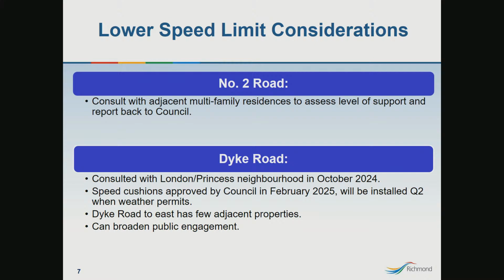And just in summary regarding Dyke Road, that consultation did occur with area residents in October. The outcome of that indicated support for the 30 kilometers per hour speed on Dyke Road, as well as the speed cushions that we will install in Q2 of 2025. And as committee is aware, staff also have a separate referral to look at the speed limits further east on Dyke Road at 30 kilometers per hour out to Number 5 Road. We wanted to bring forward the section out to Number 3 Road, as we heard from residents that there was support for that speed on that stretch of Dyke Road. And that concludes the overview, and happy to answer any questions.